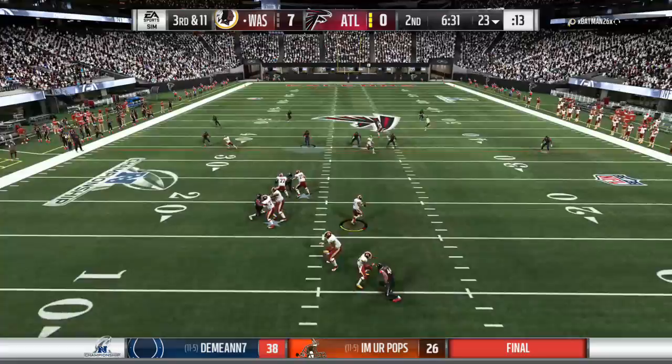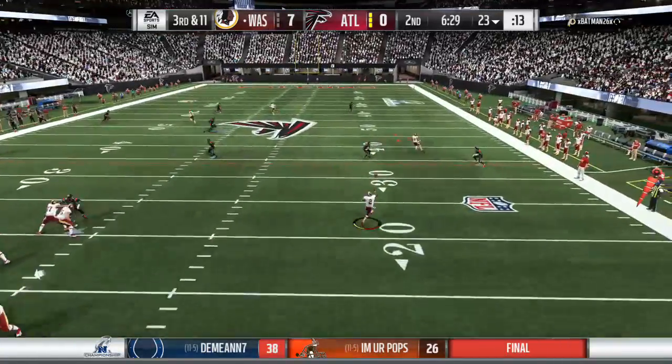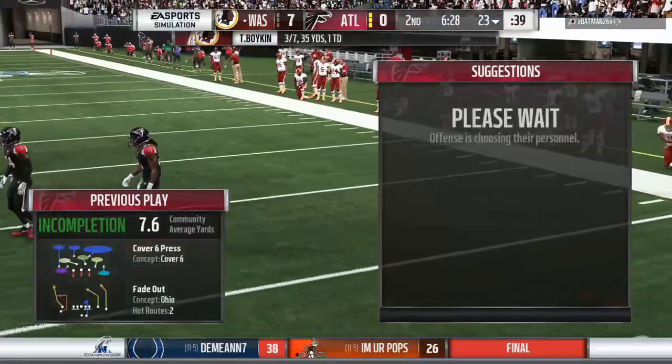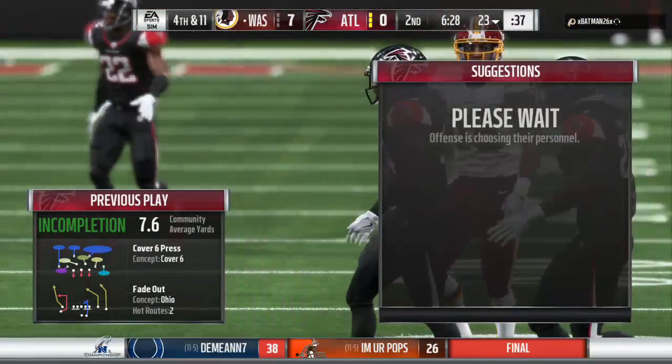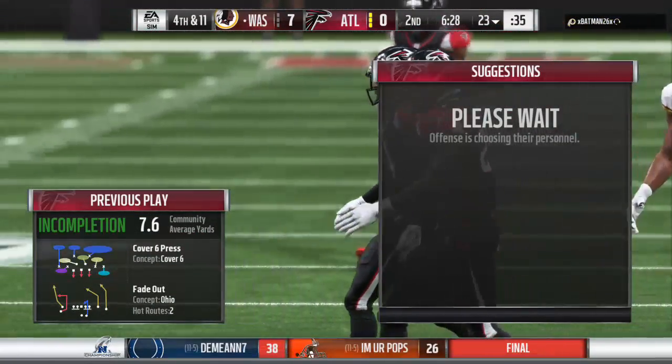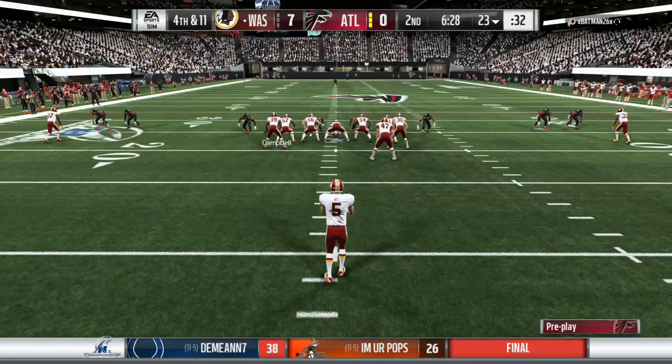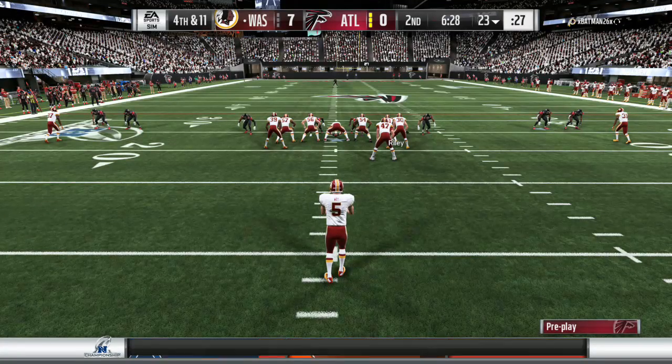Boykin, eluding the pressure, right. And this is going to be incomplete. Brian Poole that time to get a hand on it. When I watched that play, I thought about what my coaches had told me in the past. The biggest teaching point: get your head around. Locate the football so you can make a play on it while it's in the air. That's exactly what he did there. That was nice.